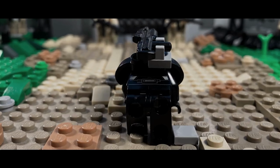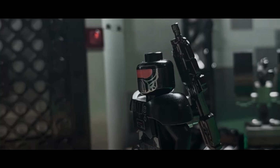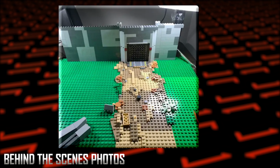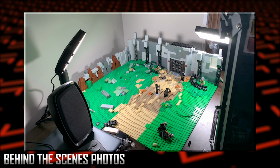On January 19th of 2024, I started on the fourth scene of this movie, which was the attack on the British research facility. Because of the complex action sequence, this one did take quite a while, but it was easily my favorite to film. If I remember correctly, it took roughly a month to complete this scene.